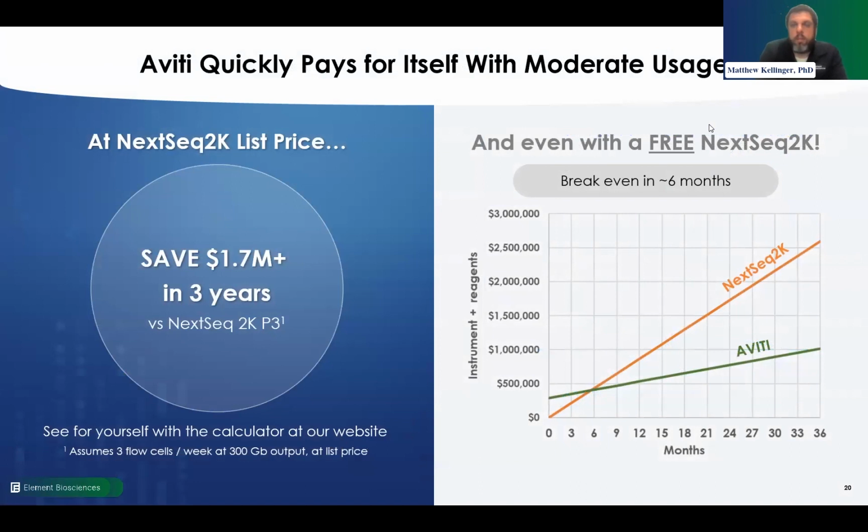The last part of my talk today is really going to look at the economics of using an AVITI sequencer and some of the flexibility that the system performs. We designed the system to span a large range of outputs so that it can be the right sequencer for many different applications and labs, knowing that the industry itself is very diverse.